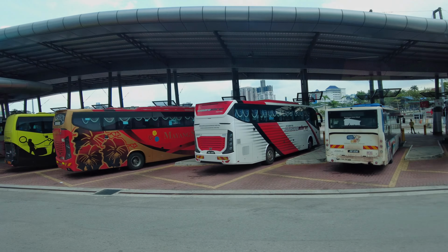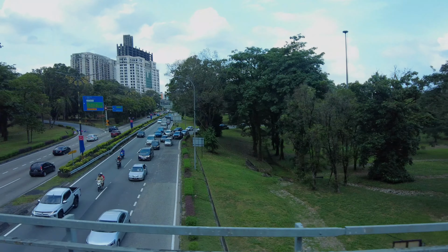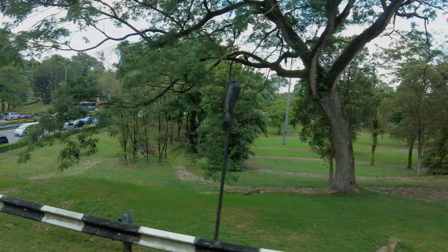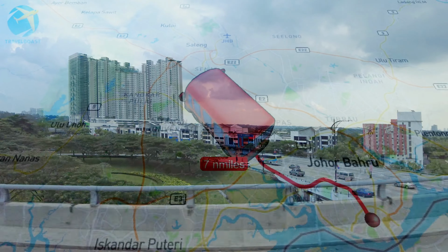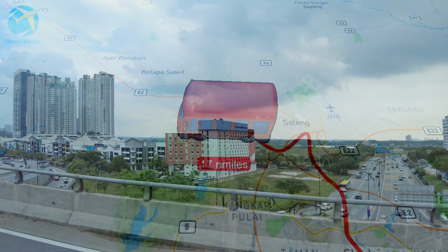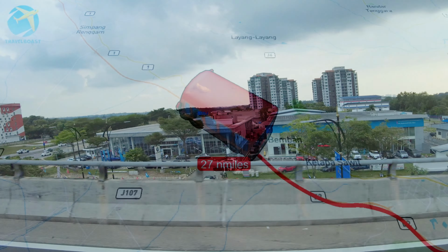My bus from Larkin to Batu Pahat finally departs at 5 p.m. The bus operator I chose, KKKL Express, operates a bus from JB Larkin Terminal to Terminal Bus Batu Pahat every hour. The ticket price is 16 ringgit. The distance is 120 km and the journey takes 2 hours and 40 minutes.